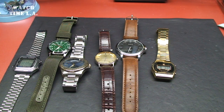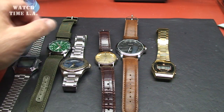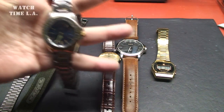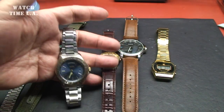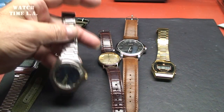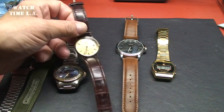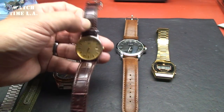Some I actually ordered, some from Amazon, some from eBay. Some I got in watch buys where I've bought watches. For instance, this one, I buy watches by the pound on eBay, literally. 10 pounds of watches for $29. And I take them and make them work again, bring them back to life.